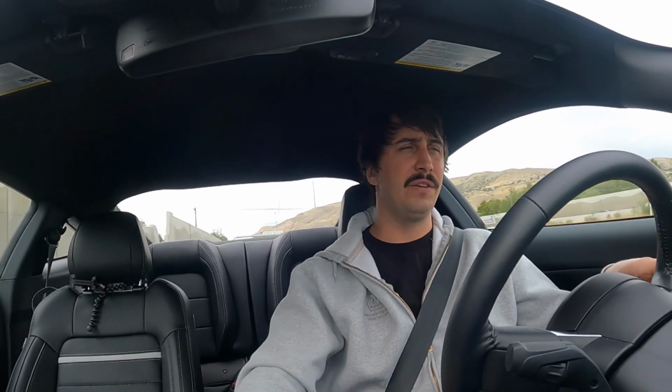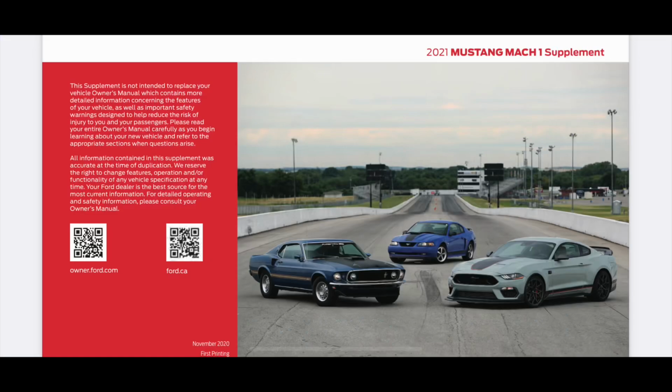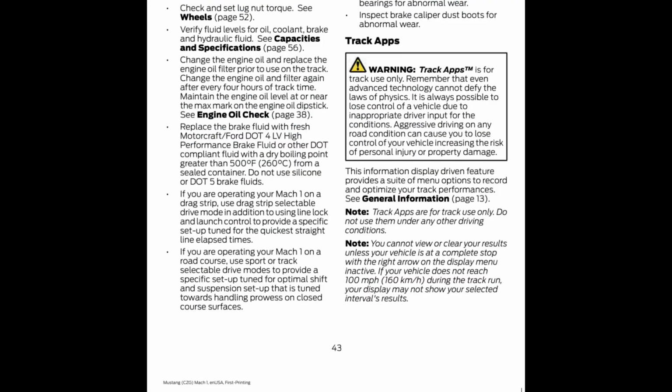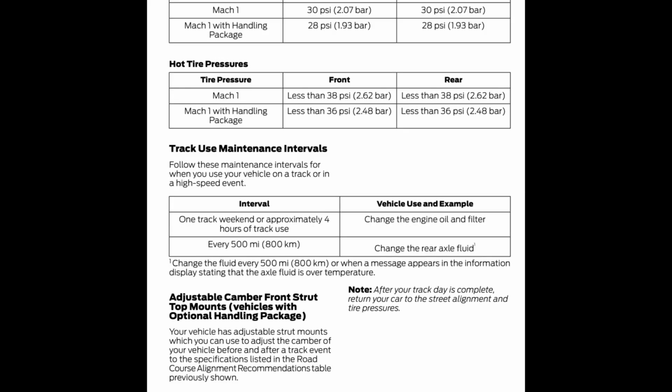If you're doing a track day and you're curious what you need to do for your Mach 1 prior to the track day, check out your owner's manual supplement. There's a Mach 1 supplement that does talk about track days, and some of the big things they're going to talk to you about are brake bedding, tire pressures, and oil change intervals. Obviously you want to make sure you've got the right DOT 4 or higher brake fluid.